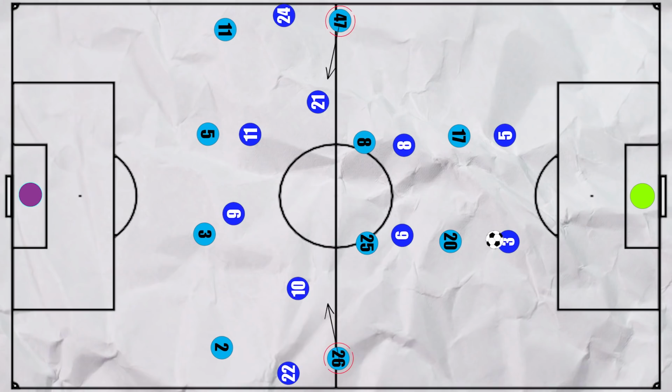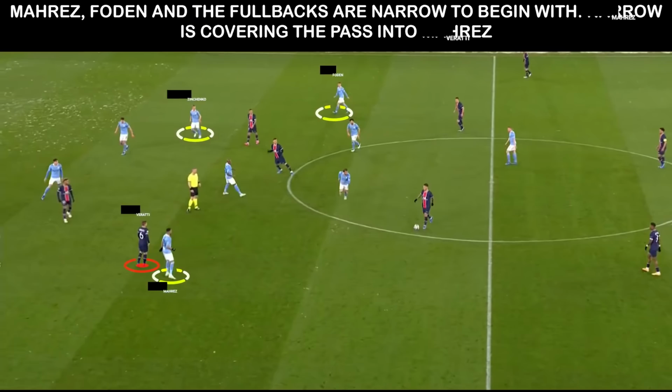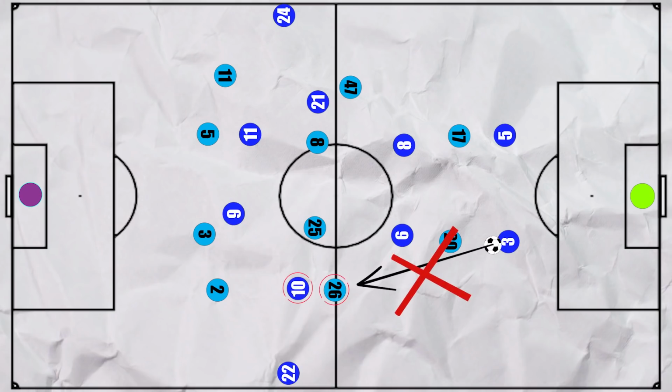Pep also adapted well, however, using Foden and Mahrez extremely narrow in the defensive phase and allowing the ball into the fullback before a City winger would then drop to cover. This meant that City had more numbers in the centre to cut off the passing lanes.